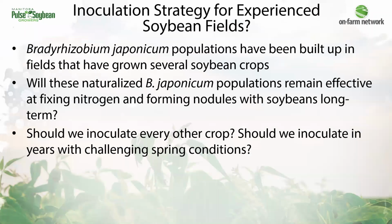So do we have a comprehensive strategy for these more experienced soybean fields? Well, we can tell that these fields have built up the Japonicum populations. The question remains, though, on if these populations, as they're surviving in the soil and reproducing with native bacteria, will they remain effective at fixing nitrogen? Will they continue to be effective at forming nodules with soybeans long term as well? Or are they going to put more resources into surviving in the soil, lose some of that ability? So answers to those questions will impact inoculation strategies long term. So we have questions on if we should inoculate maybe on a rotational basis, or maybe only in the challenging years. There's lots more to learn here, and we do have research ongoing looking into these things.